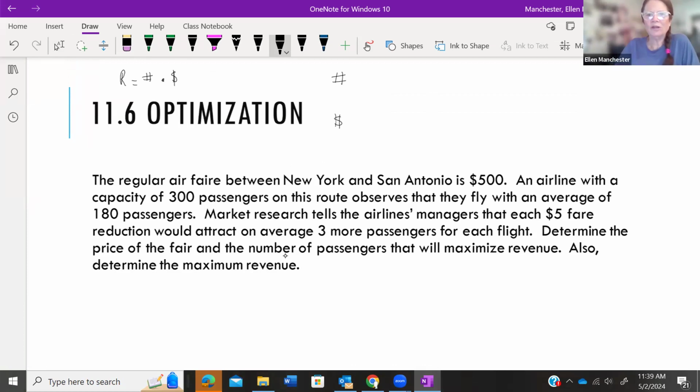Okay, so as far as the numbers go, and watch how they throw in extra numbers, the regular airfare between New York and San Antonio is $500. An airline with a capacity of 300 passengers on this route observes that they fly with an average of 180 passengers. Okay, so the value that you're going to use, you have to choose between 300 and 180. Well, we're looking for the actual number of passengers. So yes, the airline can have a maximum capacity of 300, but only 180 fly. So we're going to start at 180.